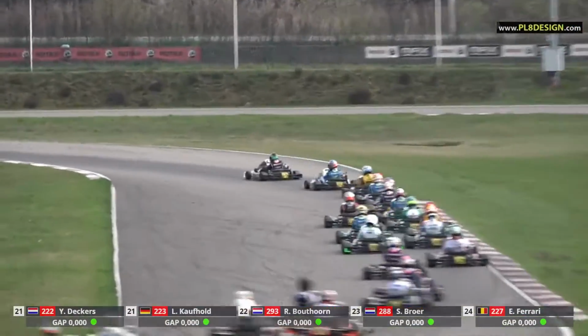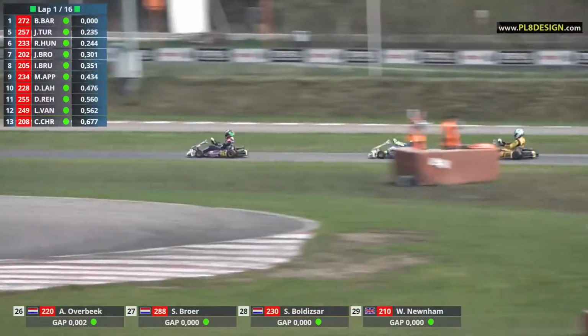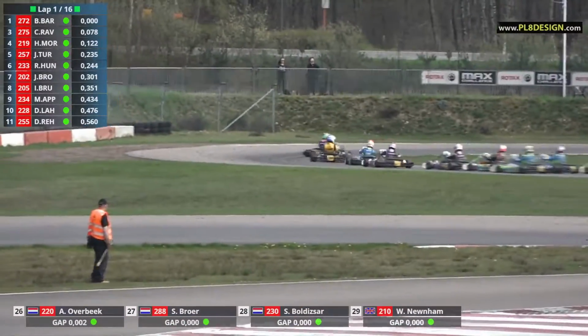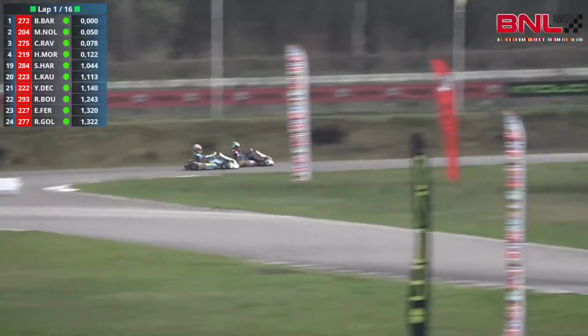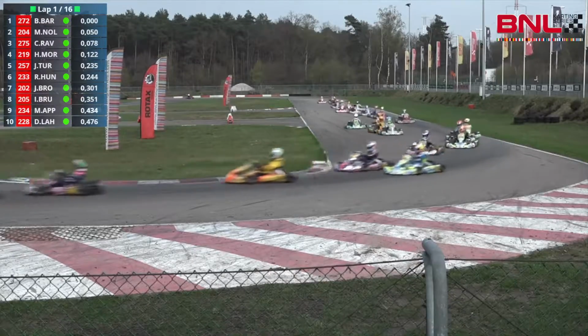Ravenscroft came from a long way back there. But going into turn 2, caught Brad Barrett napping. And Ravenscroft somehow leads this race going on to the back straight. Third place then is Nick Knowlton. Let's just try and pick up who's fourth. But another change of lead.